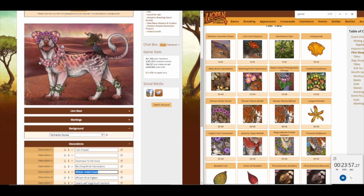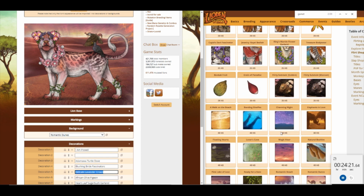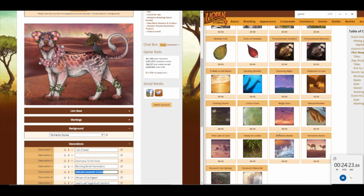Actually, let me do the delicate crown again because I want something a little more delicate than the... Oh, that's better. Yeah, it's more delicate than the violet crown. Or let me try this one real quick. Cupid's Dart Fascinator. I was going to try that one and I didn't. No, that covers the whole face. Okay, let's stick with the delicate lavender crown. That's what I put on there. Flirty submale. I wonder how big that is. I've got just about 30 seconds left.